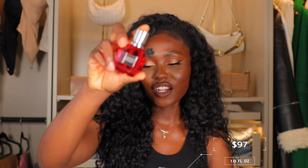Okay, so now the next scent that we have is another Viktor & Rolf. This is their Flower Bomb Orchid. So this is a newer one, Ruby Orchid. This is a newer version of the original Flower Bomb. This one, it's very, very sweet. It's much sweeter than the original Flower Bomb, but it also has like a different scent.